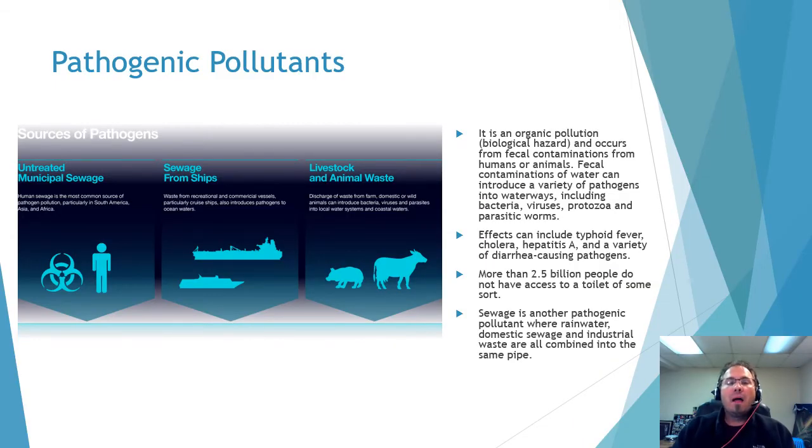So another huge problem with water pollution are what are called pathogenic pollutants. Pathogenic pollutants are, in a nutshell, caused by fecal matter. Okay, I'm not going to go into the gory details, but we're talking about poop here. Every animal, every human has waste, and that waste has to go somewhere.